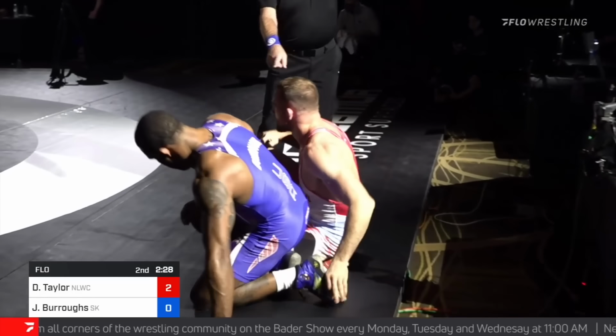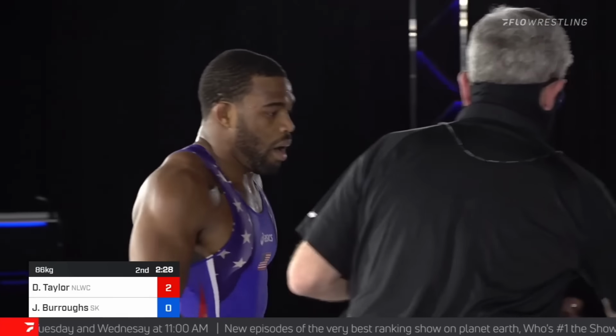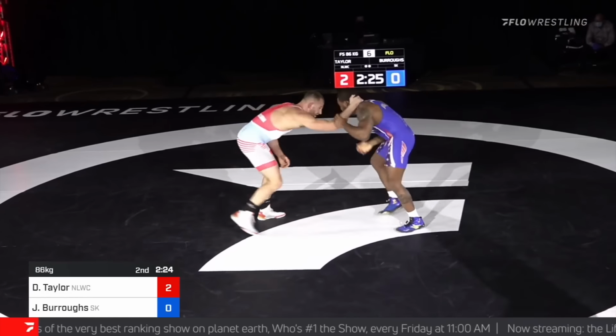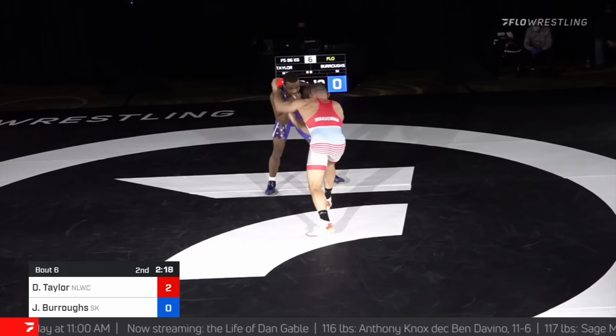One confirmed as one. So Jordan, as soon as he got to his feet, he did a beeline for out of bounds. He's like, let me give up this step out. I don't want to give up two. And they blew it dead before Taylor could cover for the takedown. Sometimes they'll let that continuation go. 2-0, but a pair of ones for Taylor. So a takedown for Burroughs would put him in the lead by criteria.